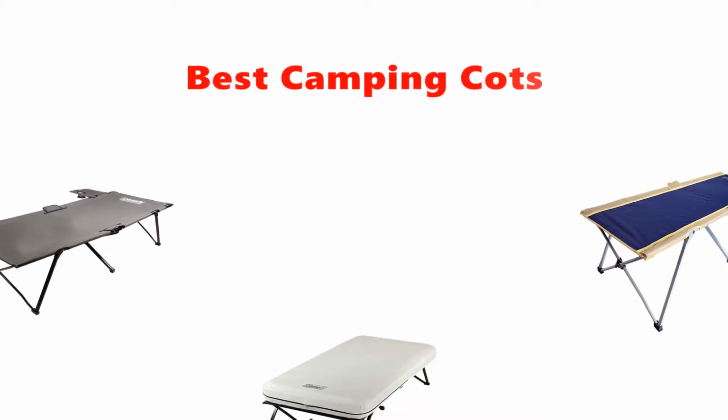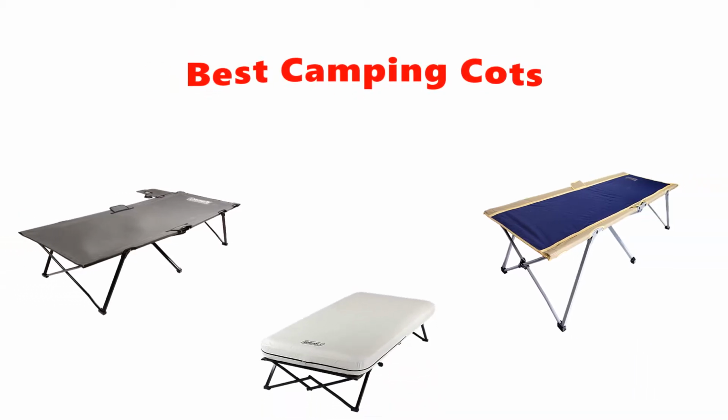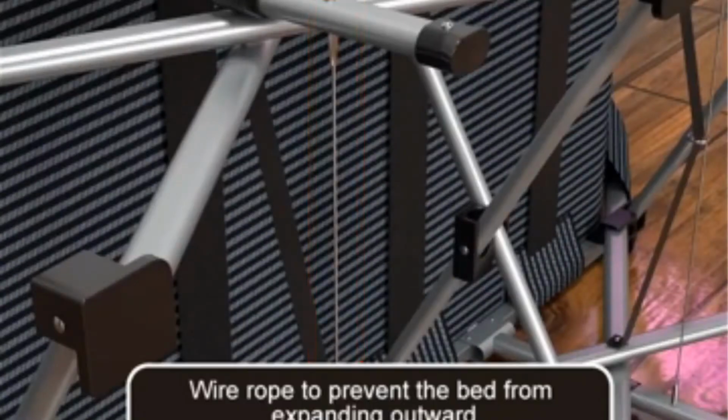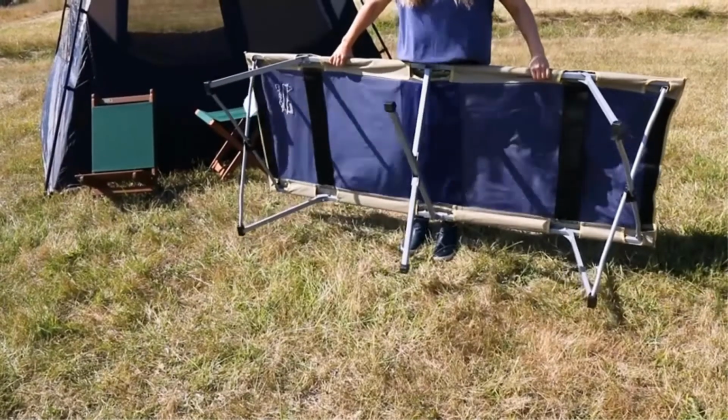Hey guys, in this video we are going to be checking out the best camping cots you can buy right now. We made this list based on our personal opinion and hours of research, and we have listed them based on type of features and price. We have included options for every type of user, so whether you are looking for a best budget.